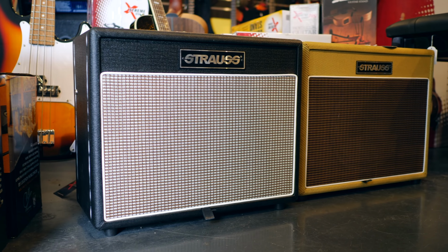For those wondering, I was actually plugged into the Tweed one. It wouldn't have made any difference. They both sound identical, but overall, it was a pretty surprising experience plugging into these Strauss amps. Strauss brand goes back many years here in Australia. Their amps, like everything else these days, are made offshore. That said, if you're looking for a small combo and you live in Australia, this might be a viable option.